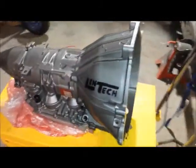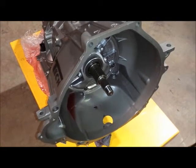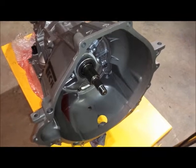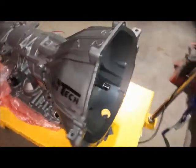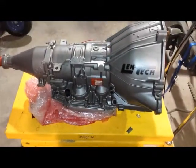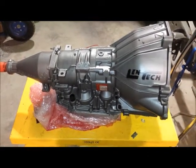What we're actually running here is the 4R70W. We went with a full manual valve body, so he's going to be handling all the shifts himself. We got a full lockup torque converter. That's actually from Circle D. But this sucker, it's sporting a trans brake, and going from the T56 that was actually part of the Cobra conversion, he's got a solid rear axle.